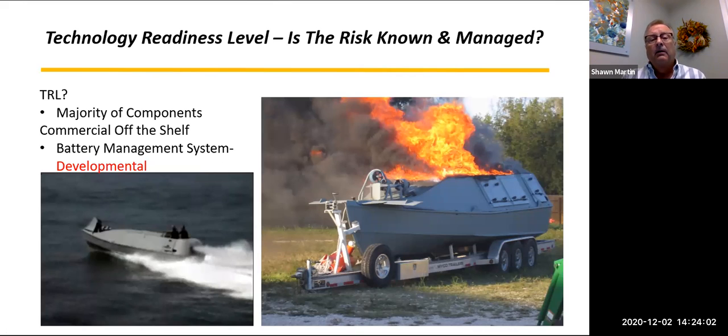Here's one, when I was talking earlier about the criticality of an immature subsystem going bad. This is what can happen. This is a battery fire. This is a program I was involved with. This is the surface planing wet submersible. The original version was designed by me and 2 other guys when we worked for the Navy years ago. And this is a follow-on effort that I managed when I was at SOCOM, still am at SOCOM.